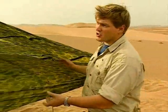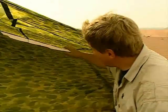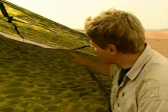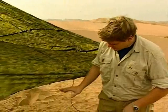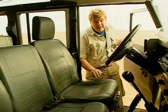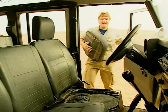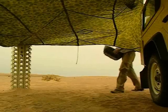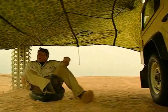Right, that's the shade arranged. What I've done is I've taken the parachute and I've doubled it to create this airspace here. That helps to make very effective insulation from the sun's rays. But of course the sand is incredibly hot, so what I need to arrange now is something to sit on. The great thing about Land Rovers is you can easily lift out the seats, just what I need. Well, that's great. Now I'm comfortable.